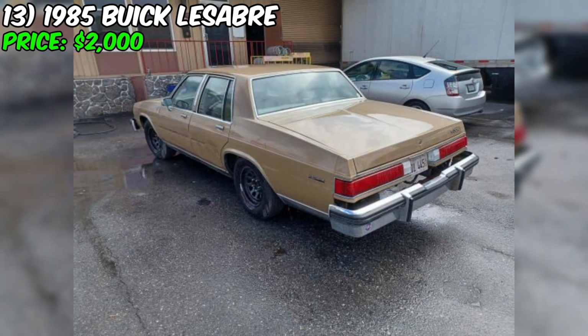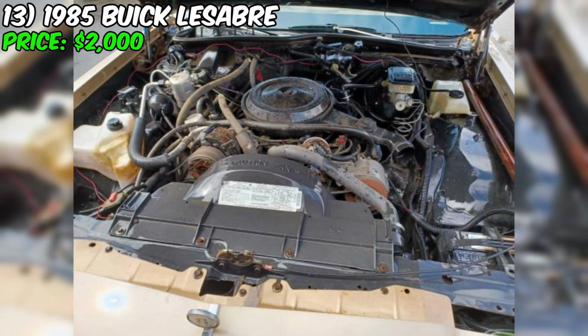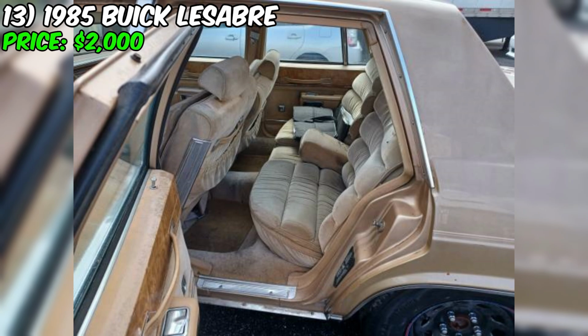Overall, this 1985 Buick Lassar Limited Collector Edition seems like a great find for anyone who loves classic American cars. It's got low mileage, a strong engine, and some great upgrades that make it a reliable and stylish ride. The fact that it comes with the original bill of sale and has been kept in a garage is just icing on the cake.